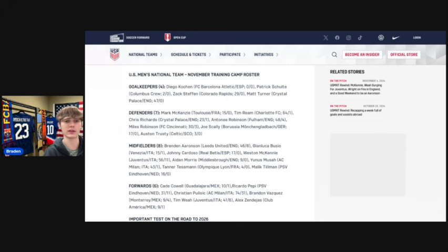Personally, I would like to see Tanner Tessman get a little bit more of an extended look. I definitely know Yuri would as well. I feel like he didn't get enough minutes last camp, and when he did play, I thought he was one of the few players, especially against Mexico, that kind of impressed.